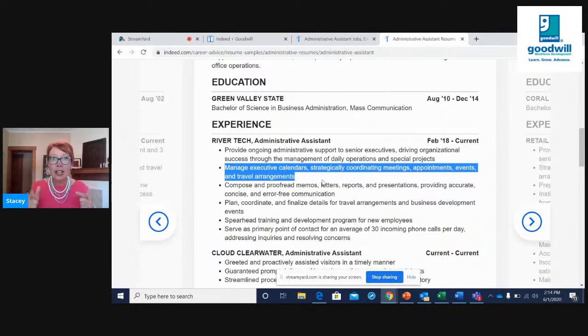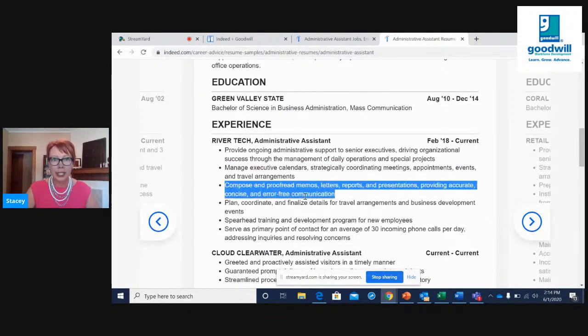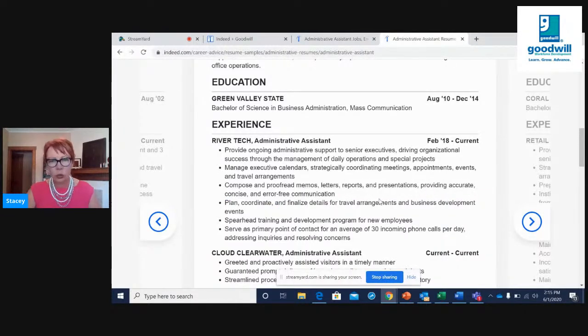So therefore, if they're asking for it, they're wanting it, you put it in your resume just like that, or a variation of that. Remember at the end where they're saying you need strong proofreading skills? Put it in your resume. Say, I can compose and proofread memos, letters, reports, presentations. Use this tool. Use these example resumes on Indeed, as well as the job description, to put the language in your resume to beat the applicant tracking systems.